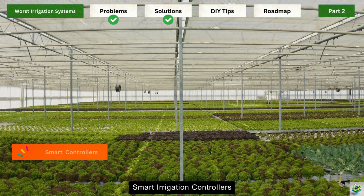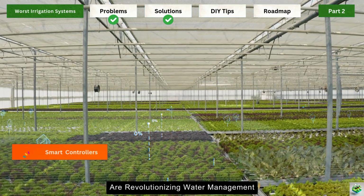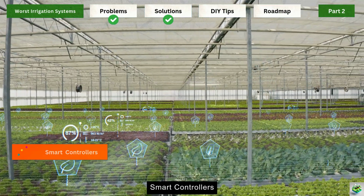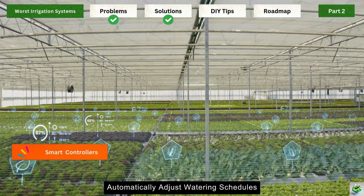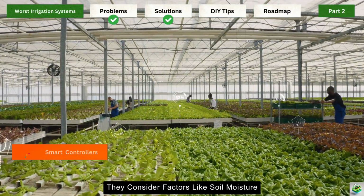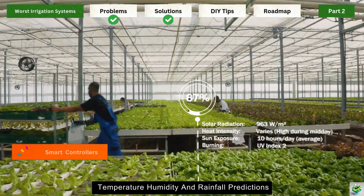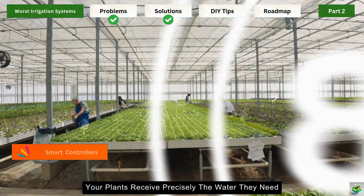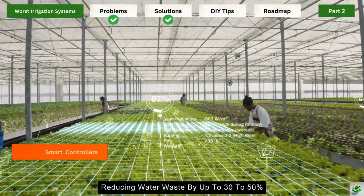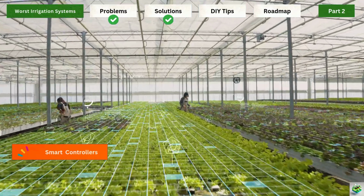Smart irrigation controllers. These intelligent systems are revolutionizing water management. Using advanced sensors and weather data, smart controllers automatically adjust watering schedules based on real-time conditions. They consider factors like soil moisture, temperature, humidity, and rainfall predictions. This means your plants receive precisely the water they need, when they need it, reducing water waste by up to 30 to 50%.